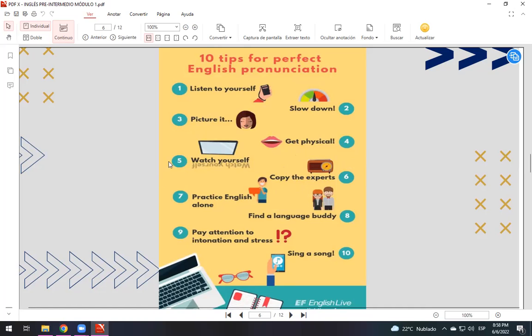Séptimo, practica solo. Al inicio, practícalo. Cuando ya te sientas un poco más de confianza, practica con un amigo o compañero con el que tengas confianza y que no sientes pena. Y que sepas que también maneja bien el inglés. Noveno, pon atención en la entonación de los fuerzas del estrés. Es lo que estamos viendo. Y como número 10, canten canciones que les gustan en inglés. Those are the 10 tips that help you to improve your English.